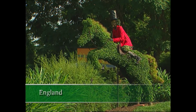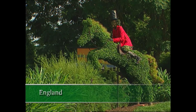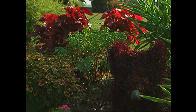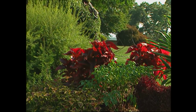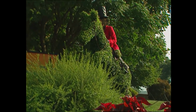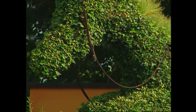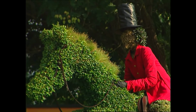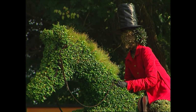England is a jumping horse with a rider on a fox hunt. The garden style around that particular topiary is like an English cottage style garden. The English jumping horse is the one that wows the most people because you start down the steps from the pergola and it's just perfectly framed with the trees and the shrubs, and it's just a big wow.